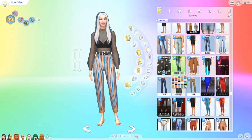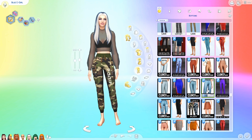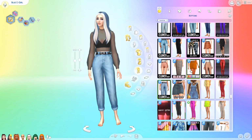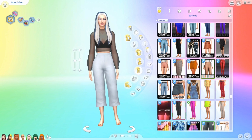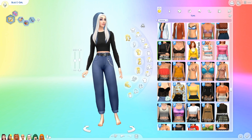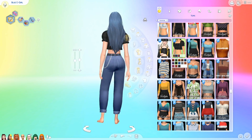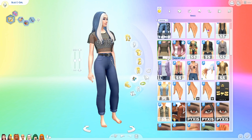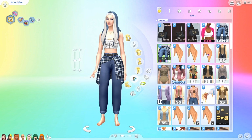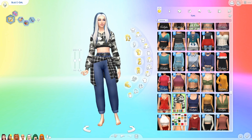A lot of them do that with items, so a lot of the CC that I have is actually based off of stuff that we already have in the game from packs. For example, a lot of the clothes that came with Discover University was really good. A lot of people liked it. It had a nice casual feel to it. So a lot of the CC that came from that, like mesh edits or other kind of CC, became really good too, or the outcome was really good, because the base was already really good.